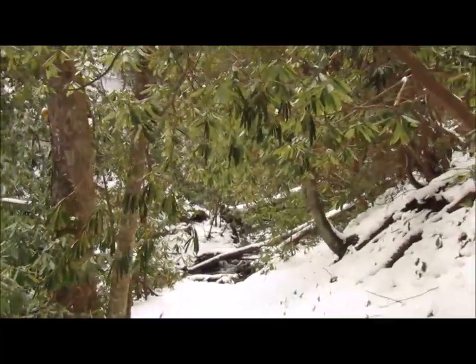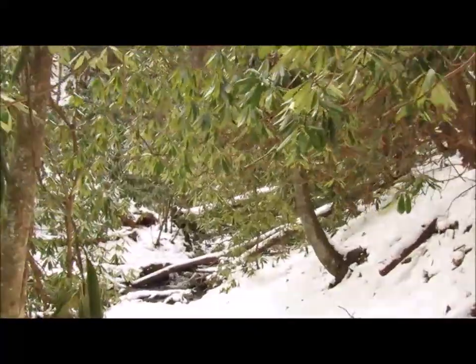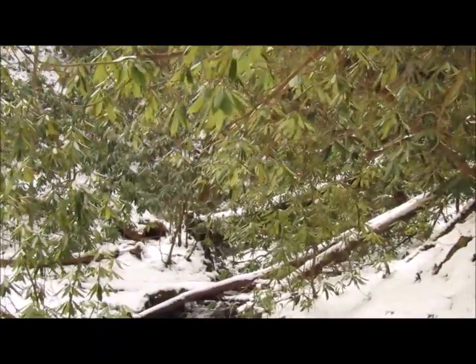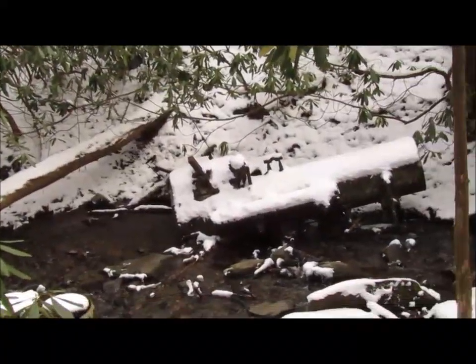Pretty much had the woods to myself here today. I've been here many a time, but it never gets old. Coming down here where the Grapeyard Ridge Trail crosses Injune Creek and see the old Injune.